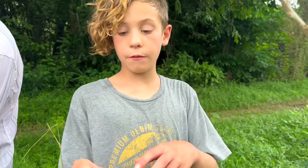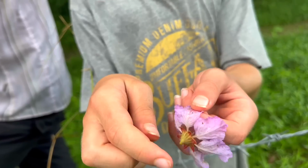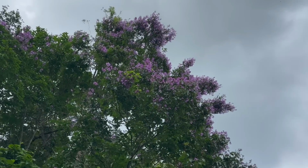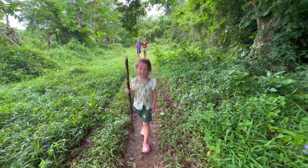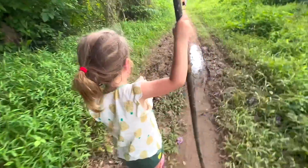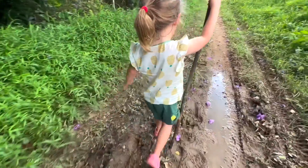Fun flower. It's like purple leaves. Yeah, with a cool flower in the middle. Wow. And it's like red. That's really cool. Pretty. Look how pretty these flowers are. Wow. Grace, you're my explorer. Look at you. You got your stick, hiking through the bush. Okay. Oh, mud. Watch out for the mud.